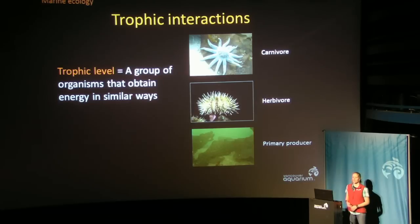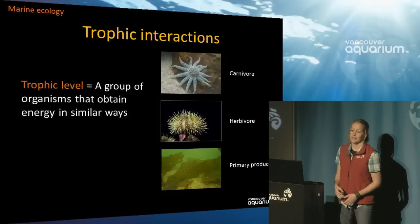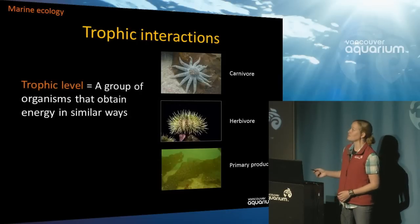We can also look at more than one interaction at the same time. So ecologists often talk about trophic levels. Trophic levels are defined by how an animal or plant obtains energy. In the primary layer, the primary producers obtain energy from either the sun or from chemistry. They don't need to consume anything else to get energy.